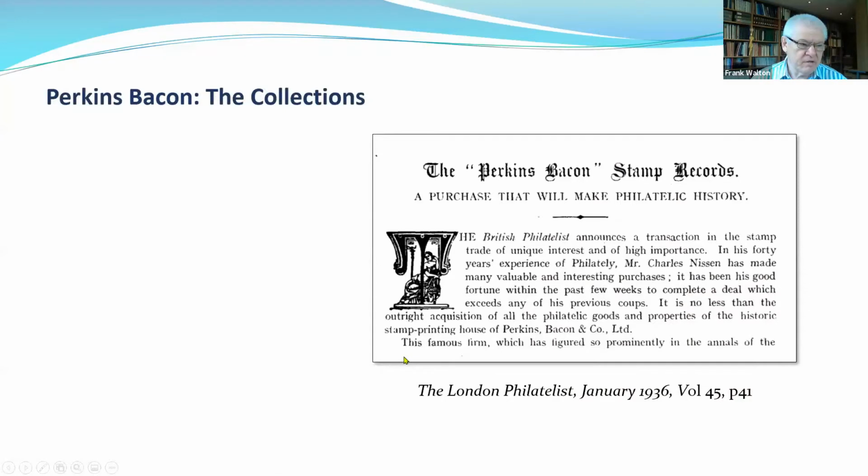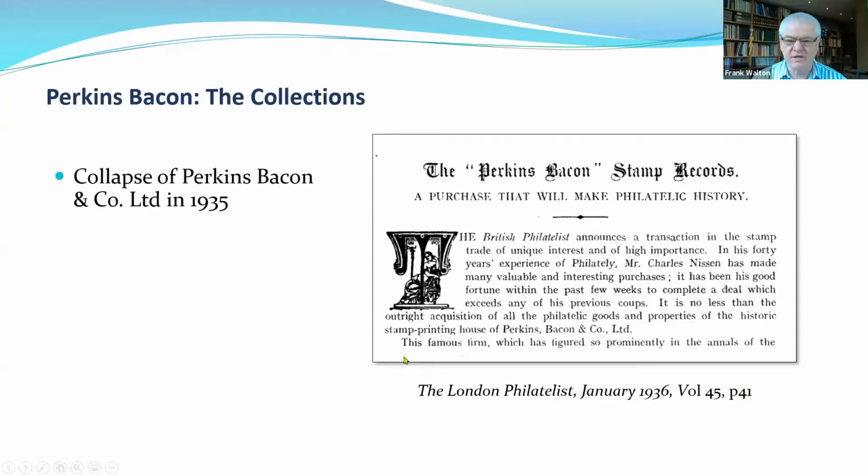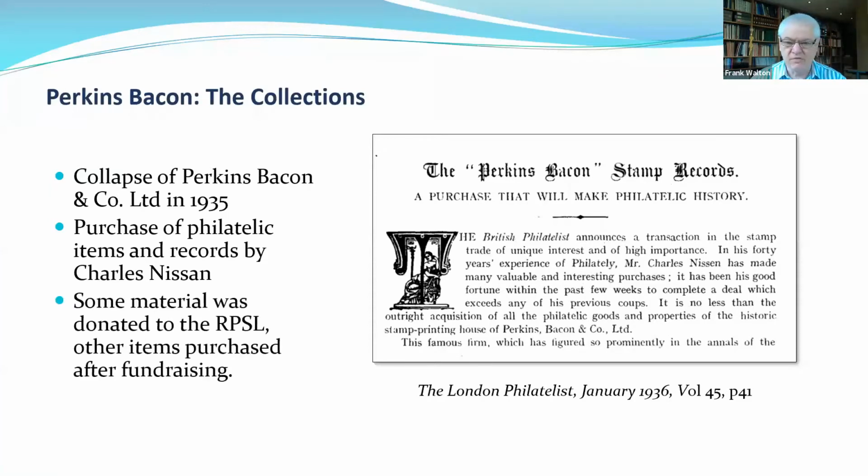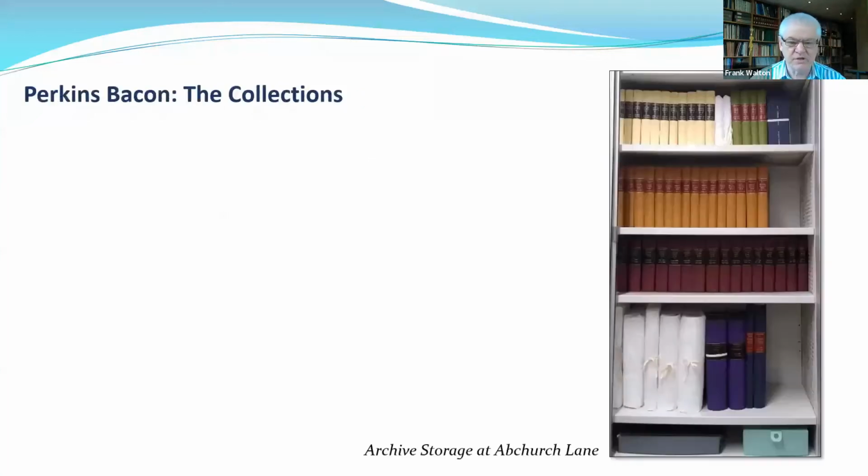The Royal got a vast amount of archival material from the Perkins Bacon Archive. Perkins Bacon actually finally collapsed in 1935. That was the original company, at least, where they didn't quite know what to do with all of their wonderful archives. And there's a London dealer at the time called Charles Nissen who actually acquired it. And by a combination of donation and appeals for membership to help us out, the Royal actually then acquired all of the material. And it has been cherished ever since. So it's been the thick end of 100 years now.